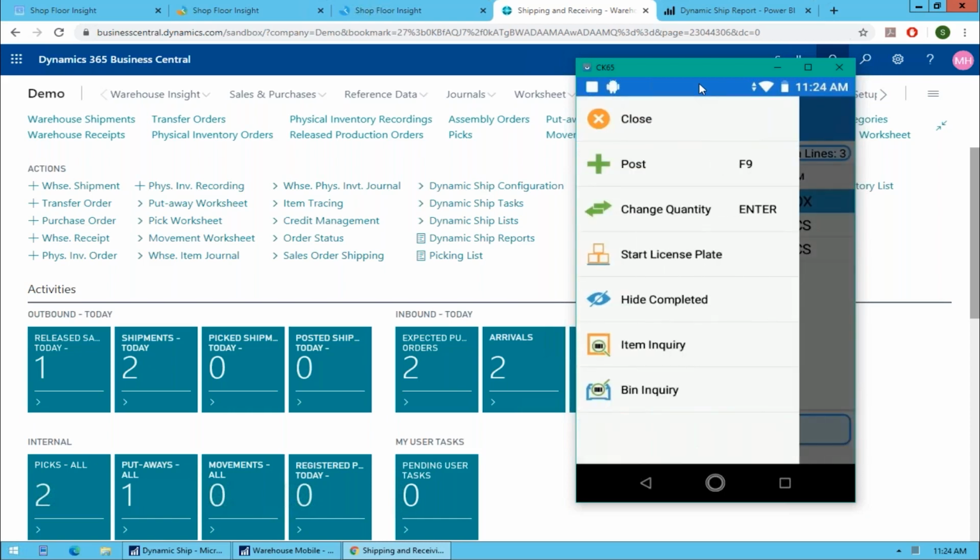One is I can come in here and hit print, which I actually disabled that menu item on the last thing, but you can have a menu item in here for print, and I can hit print and it can print whatever labels I need for that particular purchase order, or receipt, or line that I have selected. So these menus are all configurable. You can go into Business Central, you can add or remove whatever menus you like.